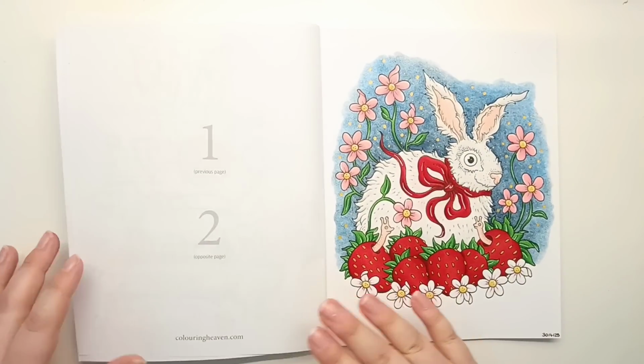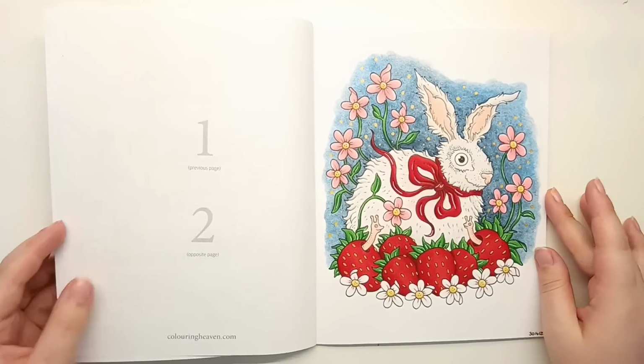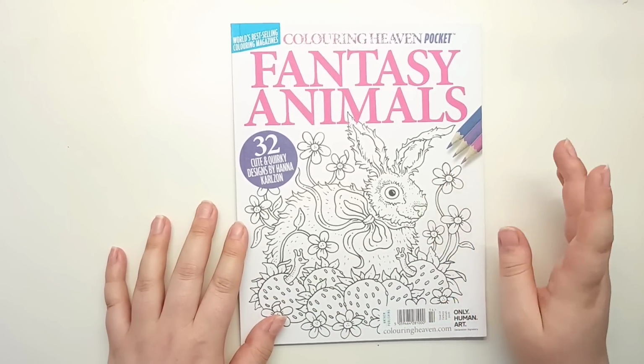But here is Chrissy's beautiful page. I love how her background turned out. It looks so magical and the flowers turned out really well as well. So thank you for getting me started in this adorable little book, Colouring Heaven Pocket Fantasy Animals by Hannah Carlson.